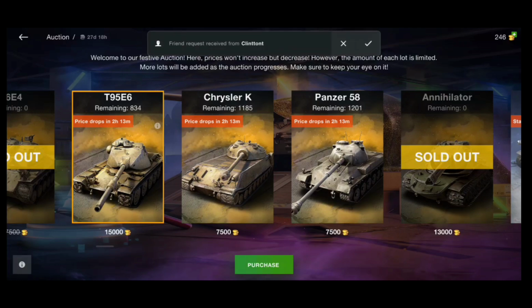So far this one, you have the tier 10, which is the T95 E6 at 15,000 gold. Now that's actually a pretty solid price. The tank's okay when played correctly. I don't think the tank is bad at all, and to be fair, 15,000 gold is still a very good price for a decent tank. Of course, the price does drop by the time the video is released. It may have dropped, and I can probably see it dropping a little bit more. I don't think it is going to sell out by the time this video is released. So if it does drop, then definitely it may be worth buying.